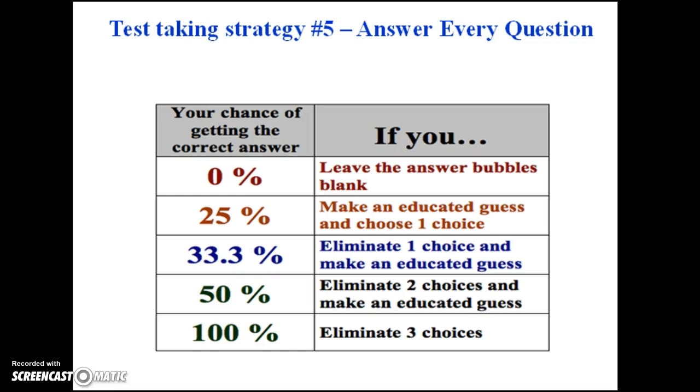Test-taking strategy number 5. Answer every single question, even if you're not sure. If you leave the answer bubbles blank, your chance of getting the correct answer is 0%. Okay? If you don't try, you're definitely going to fail it. You will get a 0. If you try to make an educated guess and choose one choice out of 4 answers, you have a 1 in 4 or 25% chance of getting it correct.